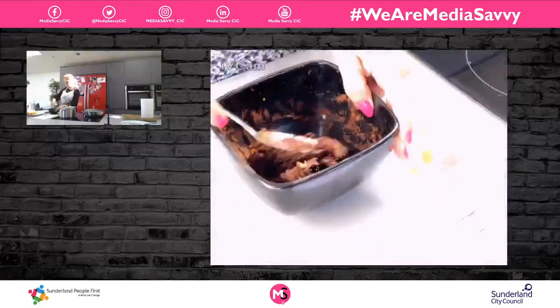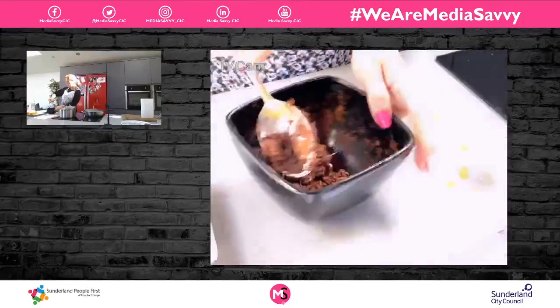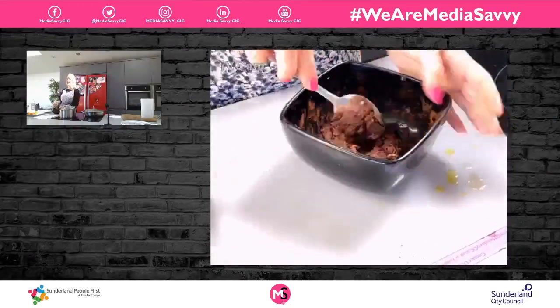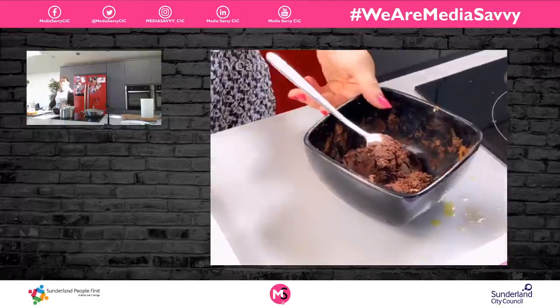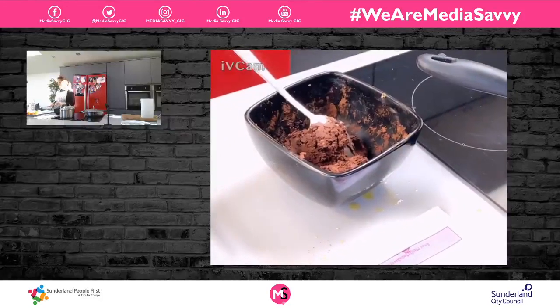You can see the dates just get mixed in. And again, it just gives that little bit of texture, and you get a little bit of fruit in there as well. Is that your 5 a day then? No, it's like half of one of your 5 a day. It's the substitute for sugar, I suppose. So your fruit and your dates is just sorting that out.